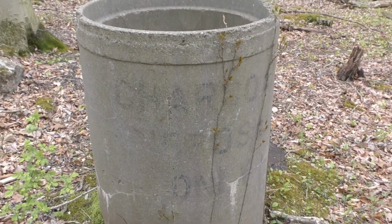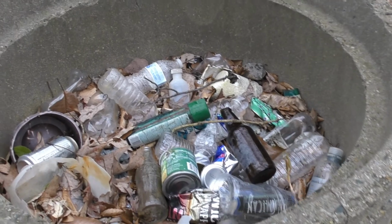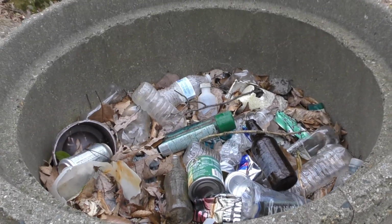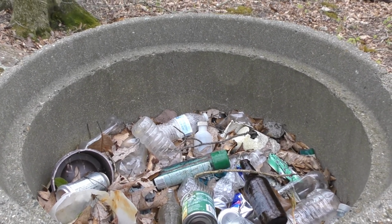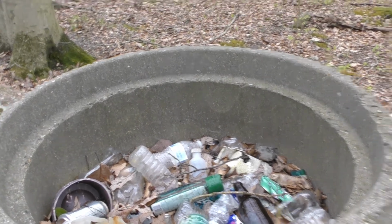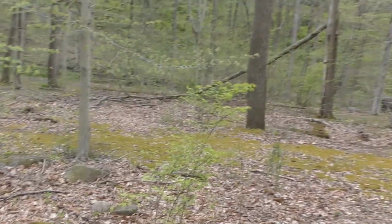So this is charcoal only. So this would have been where you put your hot coals at one time after you were done camping, and of course everybody's using that to put trash in. Be nice if, you know, it would get emptied and stuff like that, but I don't know if the park rangers take care of this or what the story is with it either way.